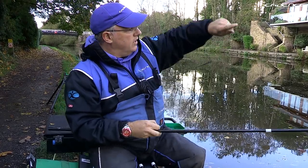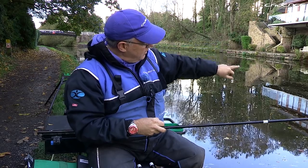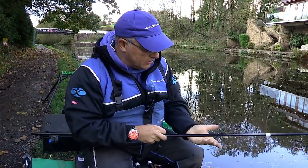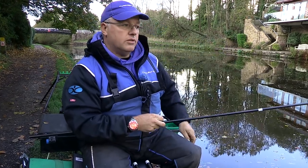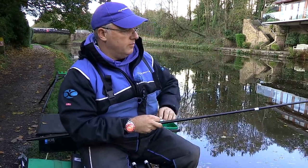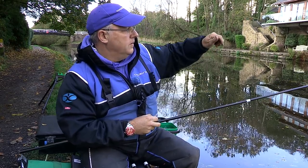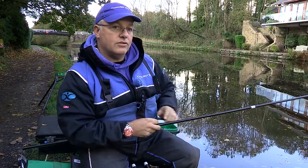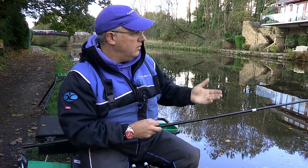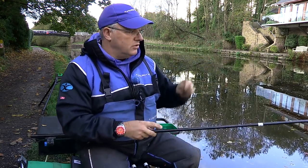So the rig goes in, the bulk settles, the cast is still dropping, and it's dropping slowly because of these little styles. The roach are watching it, it goes to the bottom, it sits on the bottom. You've enough weight in the float and the stem and the shotting pattern for the float to sit still in the skim and not move. Therefore, the caster on the hook doesn't move, and it looks as natural as the loose fed casters that are just sitting there on the bottom. So that's rig number one.